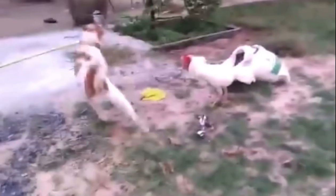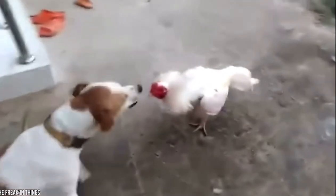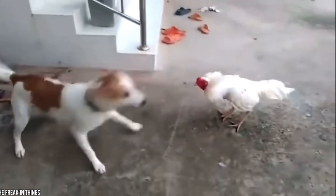Here's a perfect example when this white rooster takes it to this dog. The rooster is unstoppable and the dog keeps backing off while the rooster keeps marching on. The rooster even lunges its beak into the dog, and all the dog can do is protect itself with its paws. This is one ballsy rooster.